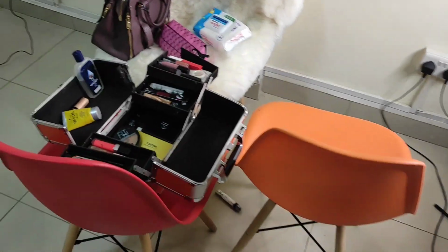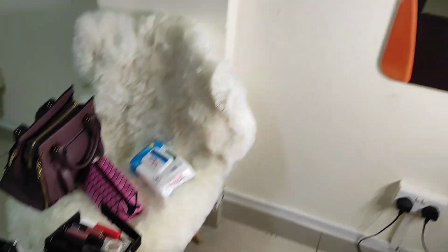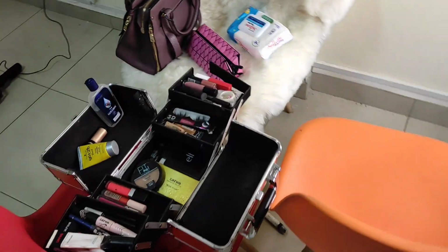So guys, I've quickly set up my makeup. I want to do my face. I've not decided the look I'm going for, but I'm going to be changing up my looks. But I'm first going to go for a nude look, and from there we'll just decide.